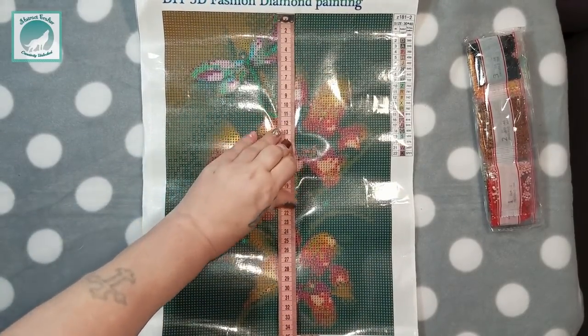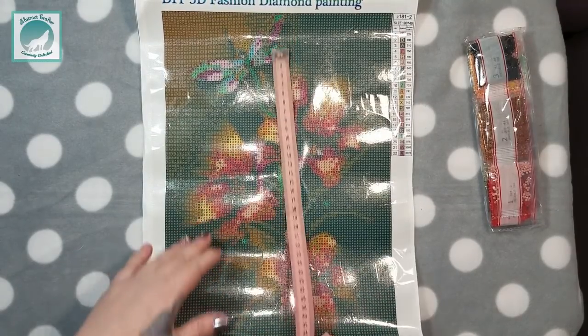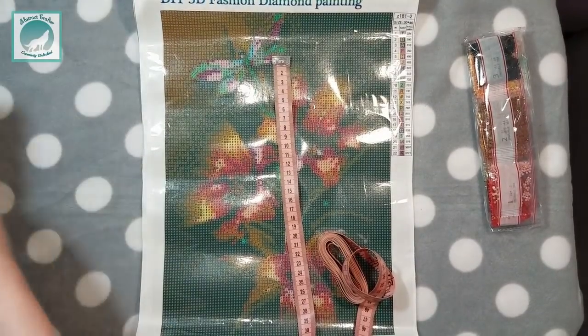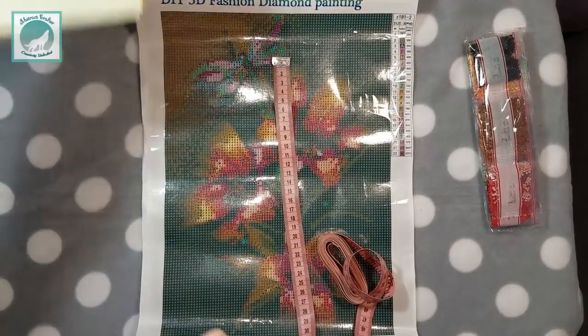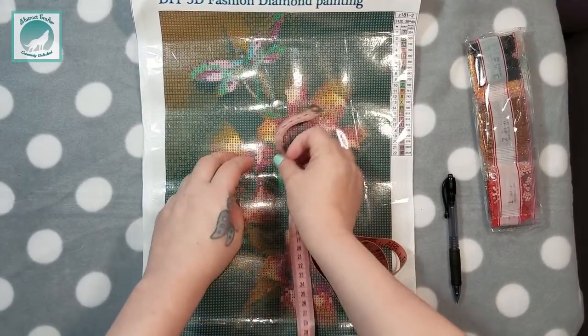24 and a half by 35. It's almost 35. I'm just gonna write 35 because it's so close to it. So again, not quite the right size, but they did mention it in inches, so we'll look at that in a sec.